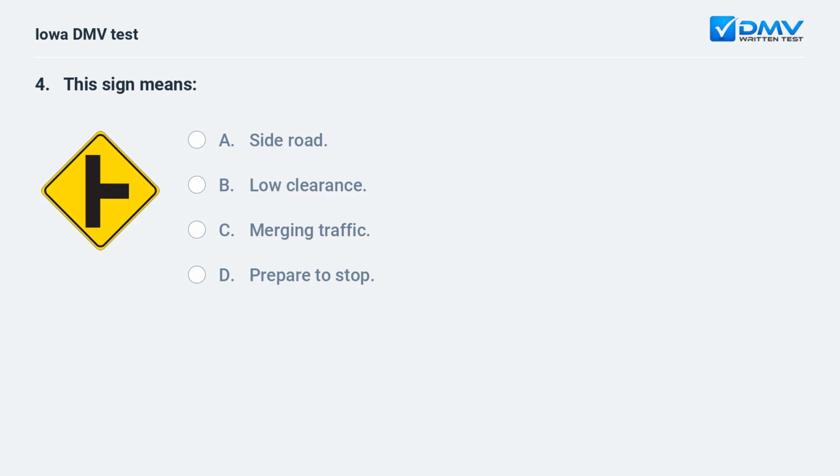This sign means: A. Side road. B. Low clearance. C. Merging traffic. D. Prepare to stop.